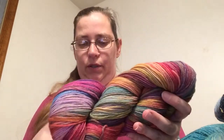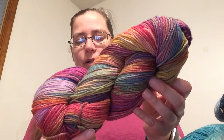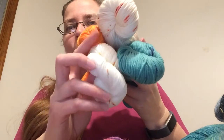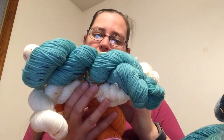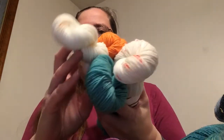Look at all those gorgeous colors. And this one is called Impulse. Isn't that gorgeous? I don't know what I'm going to make with that. I don't know if it's going to be socks or something else. It's so pretty. I love this too. Look at this. The speckles of orange. I love the blue speckle. This one is called Knit Picks. It just says Stroll Fingering. But that will make some super fun socks.